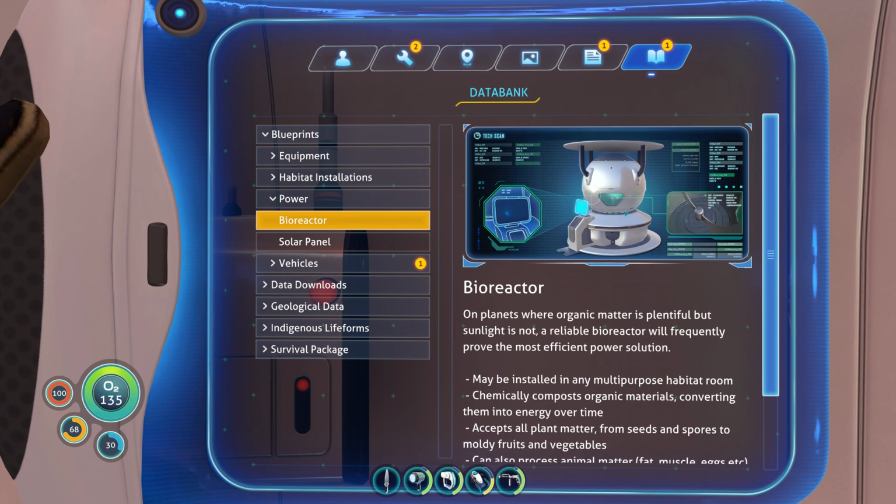The bioreactor, totally organic. All right, so that's a power source. Right now we're using solar power, but I guess this would work daytime and nighttime.